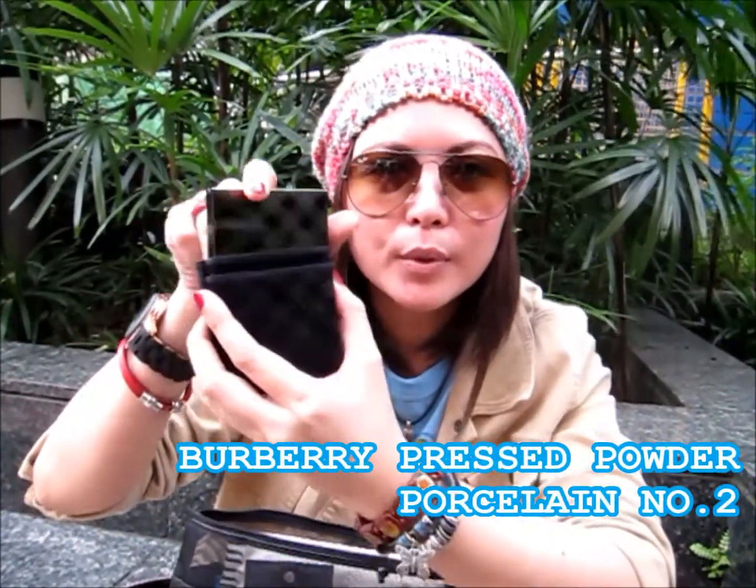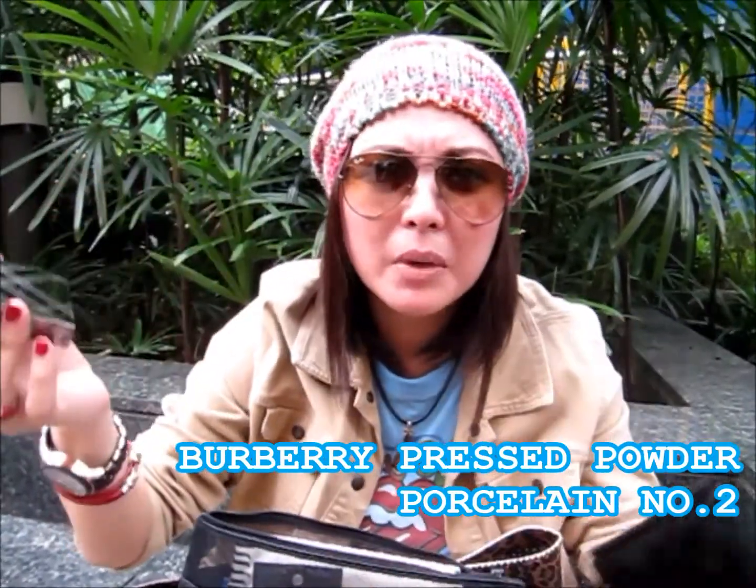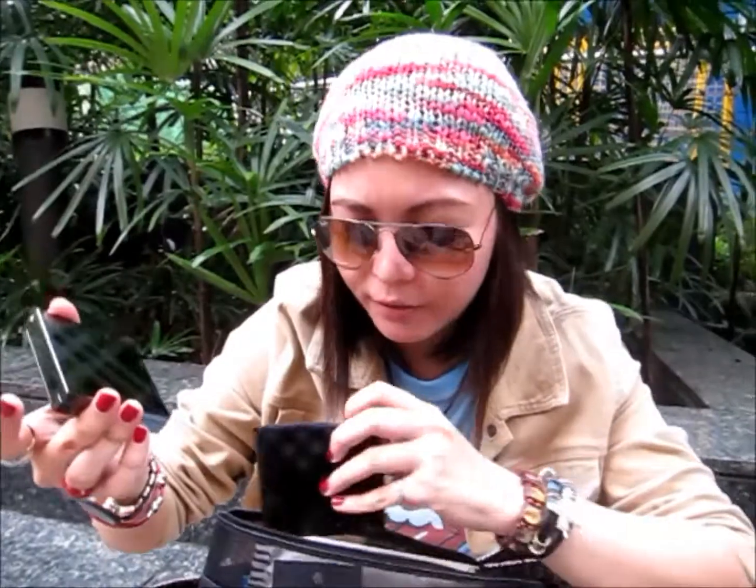This is my Burberry pressed powder. If you don't have any makeup or lipstick, at least keep your face shine free. Oh, just like that. Porcelain number 2. And it's pretty cool because of this case and the brush. It's just like that.